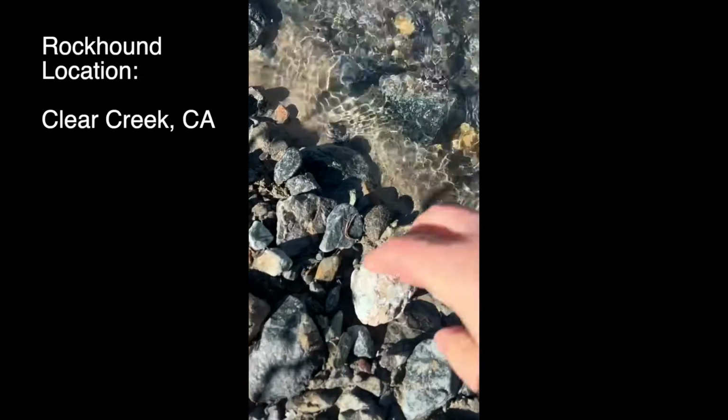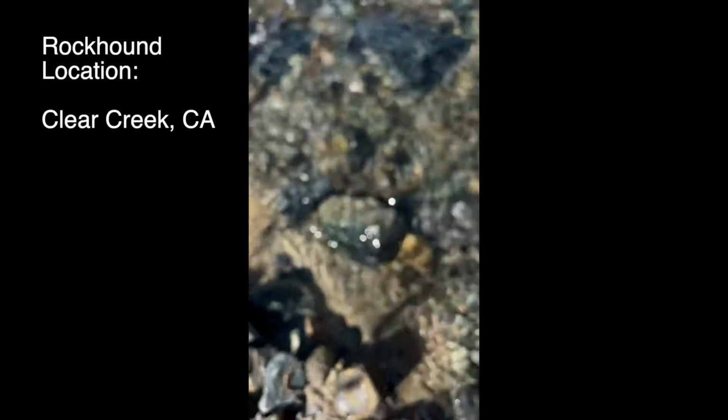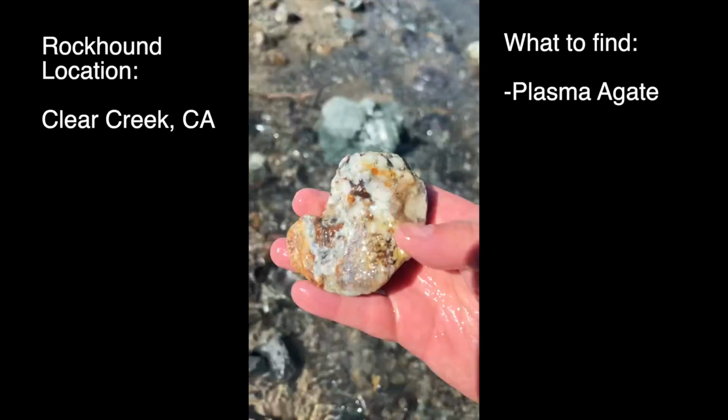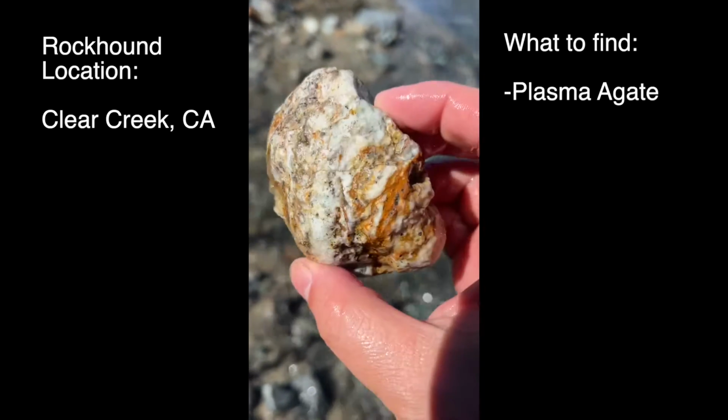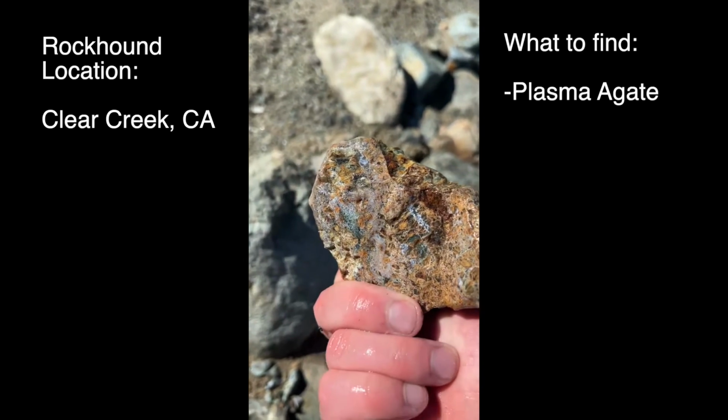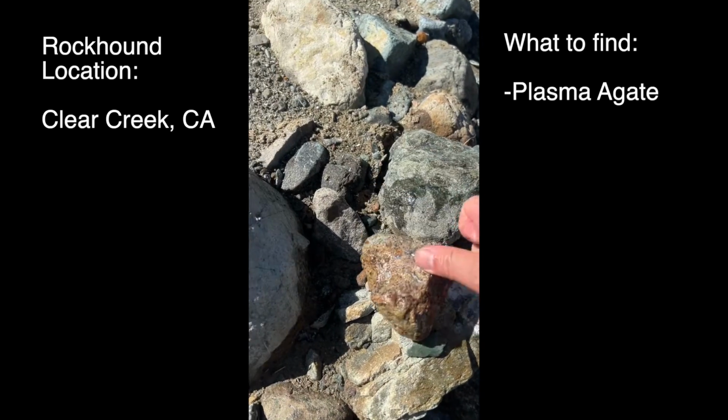Here we are at a place called Clear Creek in Central California, and we're looking for plasma agates. This is what they look like raw when you find them. They're yellow, they've got green, hopefully they've got even a little bit of red in them too. The red is going to be cinnabar. So I'm going to crack this in half for you just so you can see what's inside.